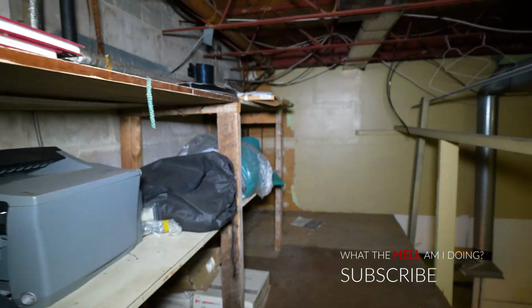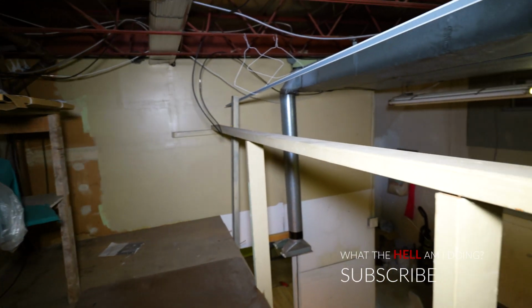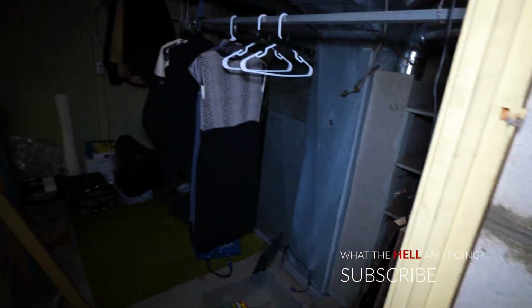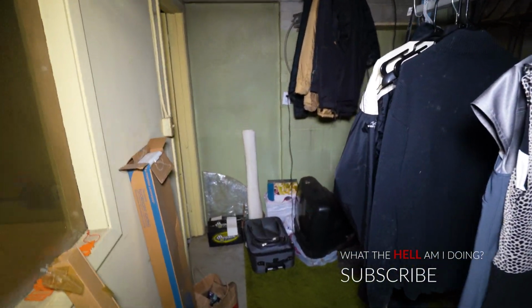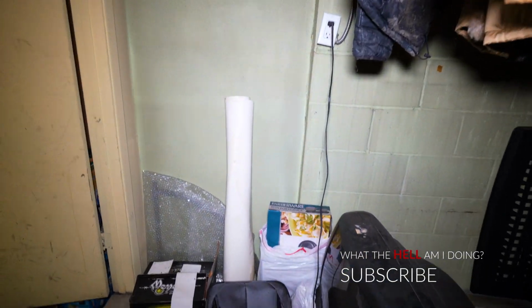We'll come out here a little bit. I'm getting caught on everything. But yeah, it looks like just a storage area upstairs. And of course, that's looking down to that, what I presume to be a workout space. Let's get out of this area. I'm getting caught on the ceiling. Okay. So back down to this area we go. And we go back out here.